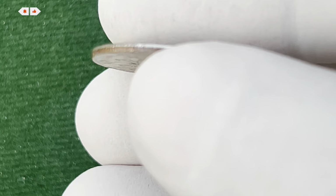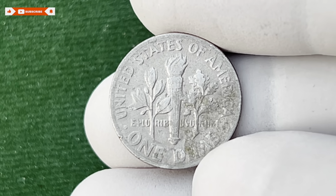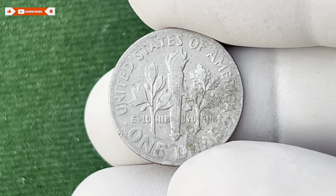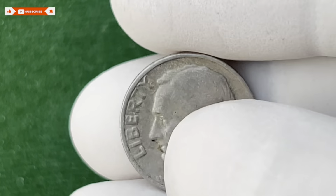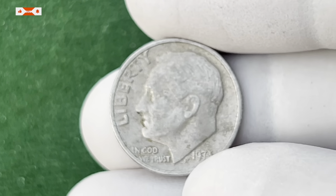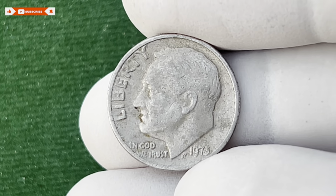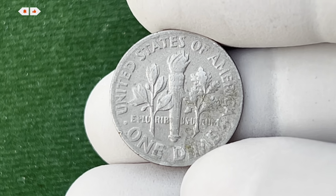Most 1973 Roosevelt dimes without errors are extremely common, and their values reflect that. In circulated condition, a typical dime might be worth just 10 cents. Even those in mint state without any visible flaws or errors usually only command a small premium of $2 to $5 at most, depending on surface quality, strike, and eye appeal. These coins are easily found and not particularly rare, which keeps their prices modest.